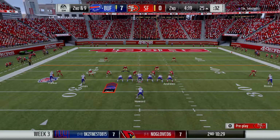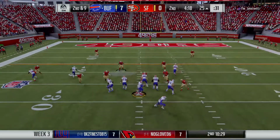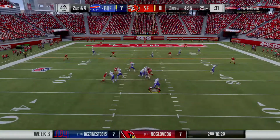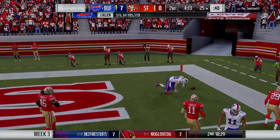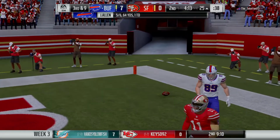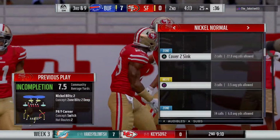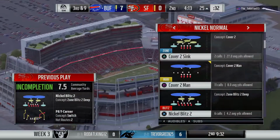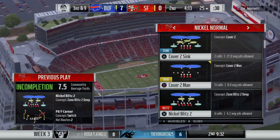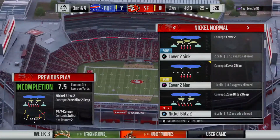Here we go now. Green 39. On second down, here's Allen. Flushed out right. And the hit jarred it loose. It's incomplete. I know you felt like saying touchdown there, didn't you, partner? That looked like a sure 6 points, but the contact jarred it free. Got his hands on it, could not hold on through the end of the play.